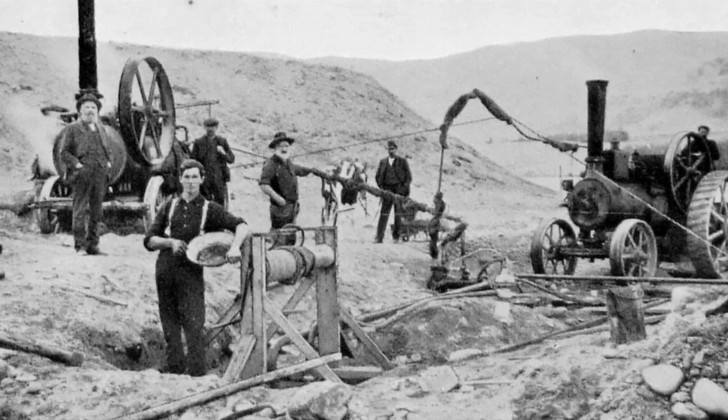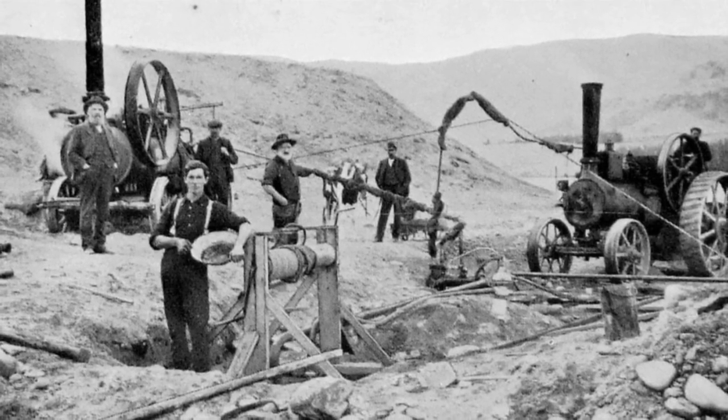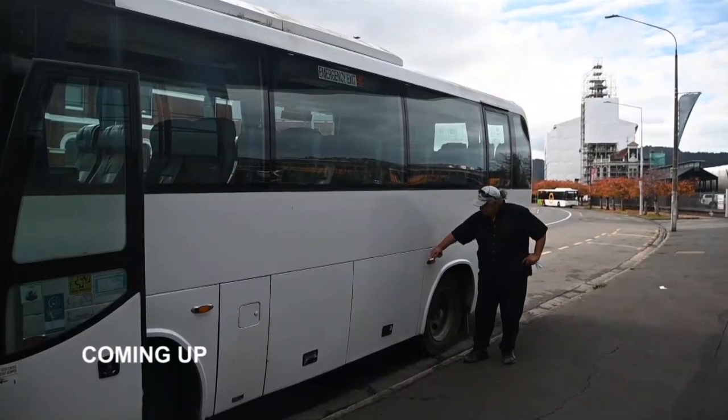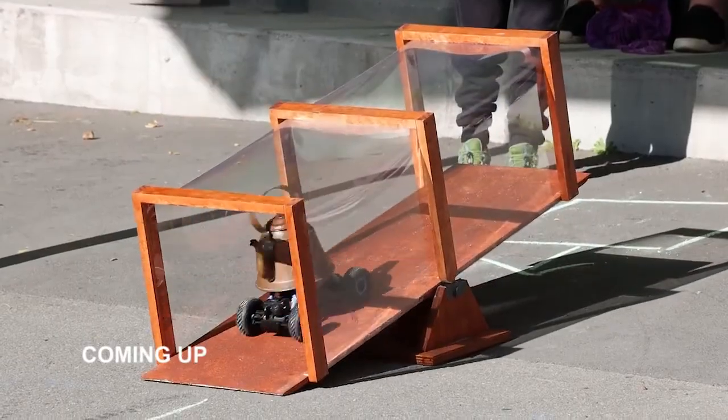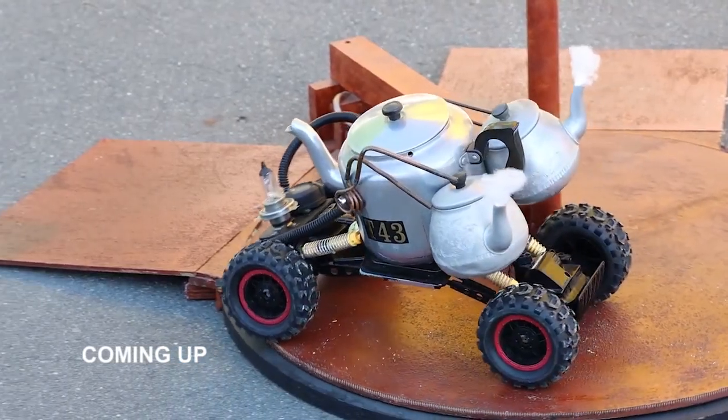Near Otago, the South Today. Whai Akane, still to come after the break in this edition of Southern Newsweek. A new tourist venture relaunches in Dunedin, and remote-controlled steam kettles are put through their paces in Christchurch.